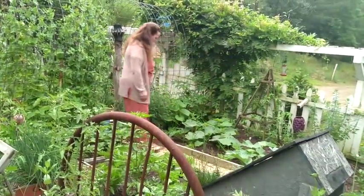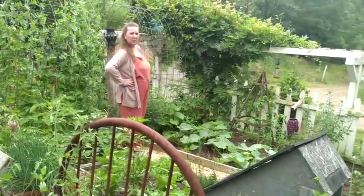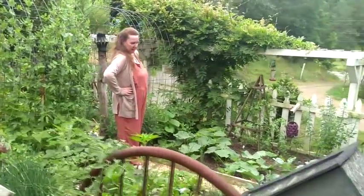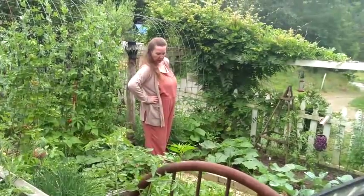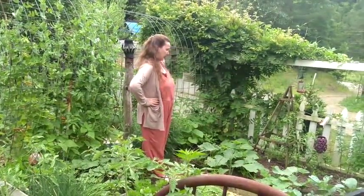Garden's really looking good. Green. Yeah, it is. There's a lot of volunteer tomato plants, but I'm just going to leave them. I mean, I don't know what kind they are. They could be anything, but I feel like it's just extra tomatoes.